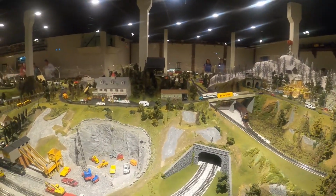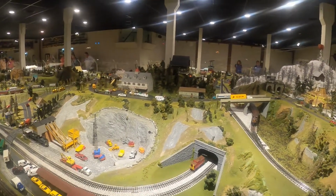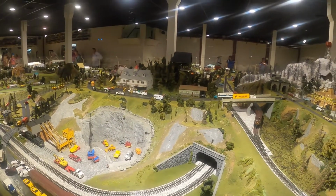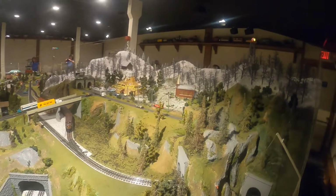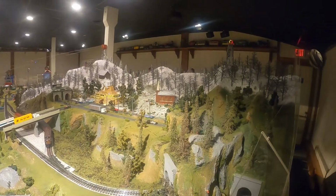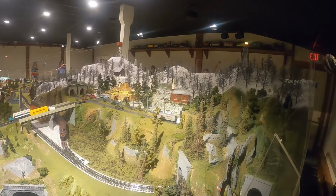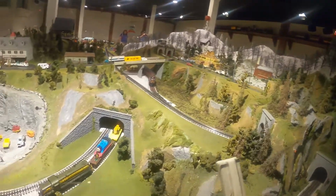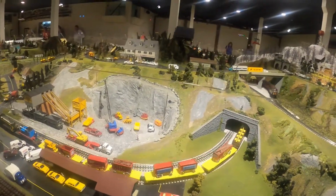You might not be able to find all of them. The vehicles going by there. Someday I hope my layout looks like this. There's Thomas the Train. Right now, as you know, I'm just building structures on mine, and eventually I want to have a layout like this.